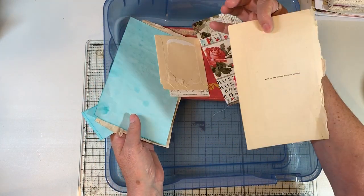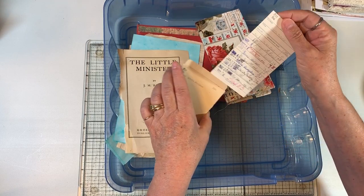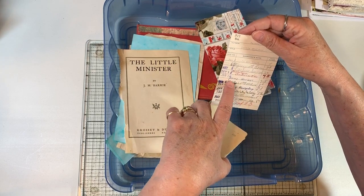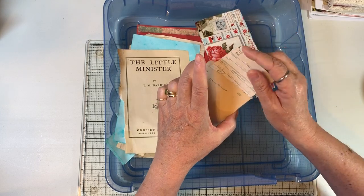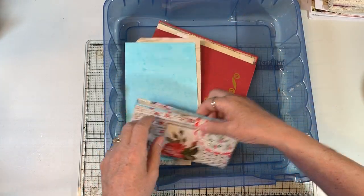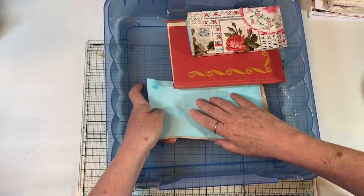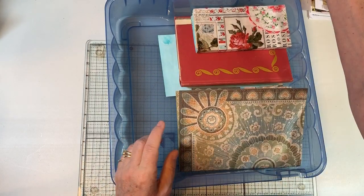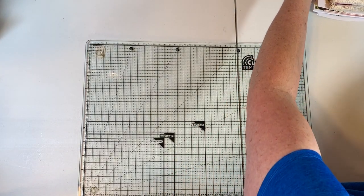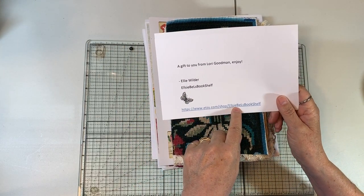Oh, there's the Little Minister front page. Here is, oh, this is the Little Minister library pocket that was in it. I'm looking, 1962, 1963. So those two pieces would be fun to be in this book, right? Yeah, 3 unfinished projects in this bin. And I'm using a whole bin for them. And they're close to being done. So there's that. Then a newer development in that my pal Lori Goodman sent me the digitals from ElsieBelsBookShelf.